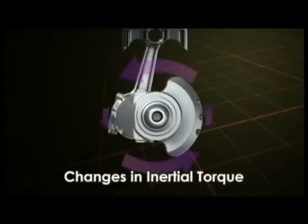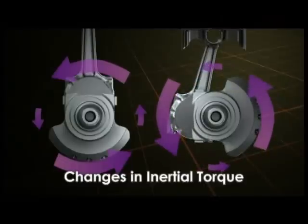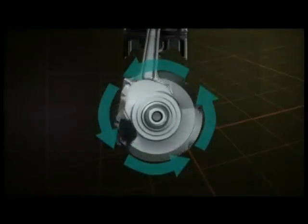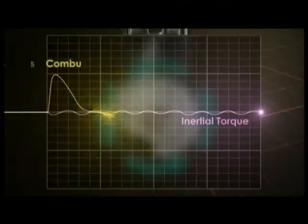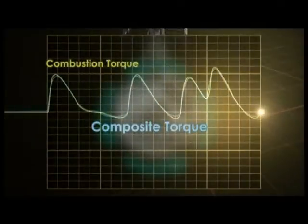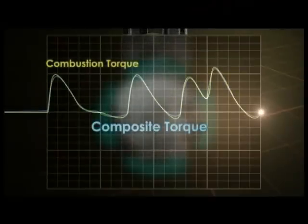The solution to this is found in the cross-plane crankshaft. By differing the adjacent crank's rotations by 90 degrees, inertial torque fluctuation is eliminated. As you can see, inertial torque is almost completely eliminated, and the combustion torque sought by the rider is almost perfectly matched by the composite torque of the engine. In other words, the rider is able to achieve linear power delivery and traction through the operation of the throttle.